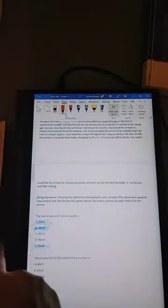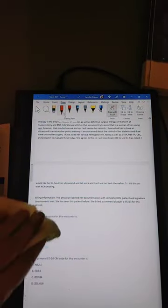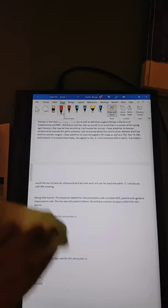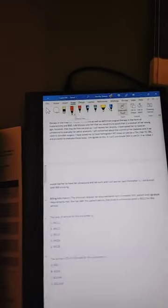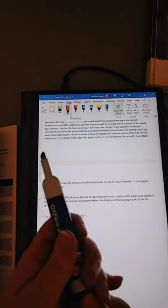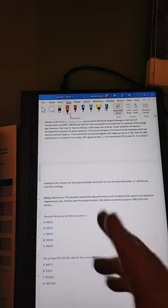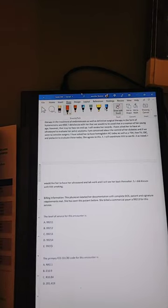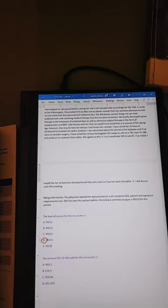If that's helpful in the least little bit, we don't get an MDM or anything else out of this, and this stuff will come right off your screen if you just wipe it off. So it's super easy to deal with if you're going to use a dry eraser during your exam, if you're taking it online at home, because the pen stuff won't work. D is definitely going to be our answer there.